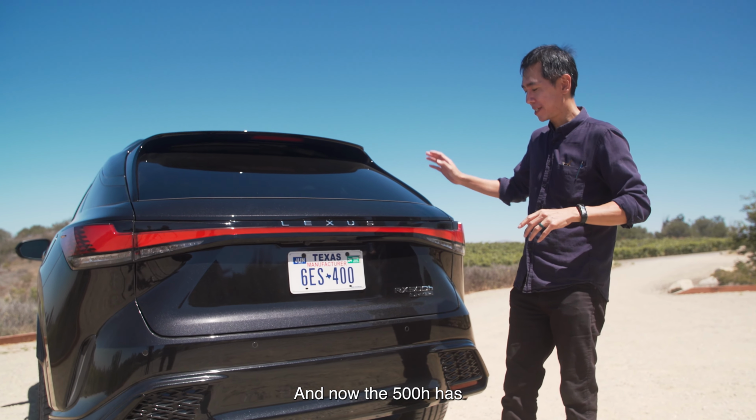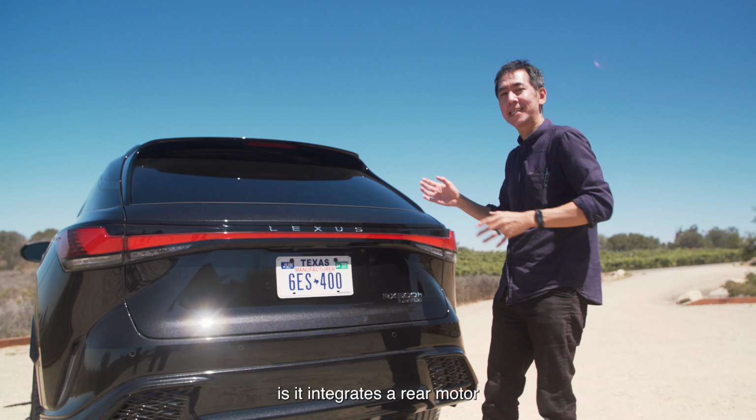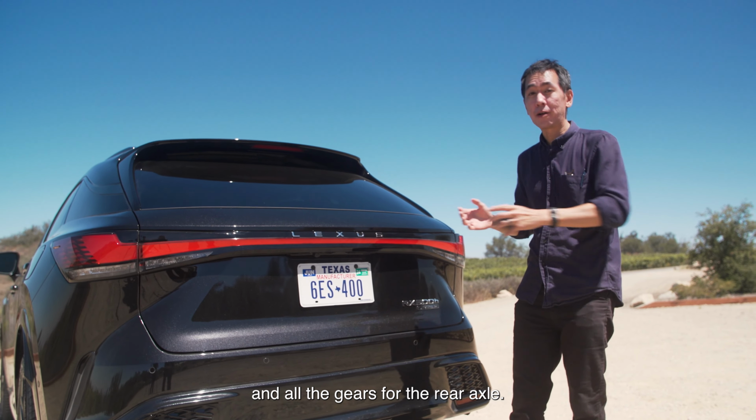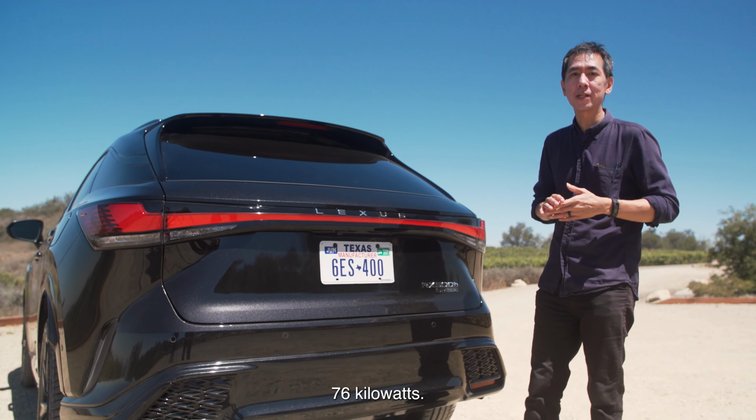Now the 500h has something called Direct Force, so it has an E-axle in the back. What that is, it integrates a rear motor with the voltage inverter and all the gears for the rear axle. Now this motor alone is good for 76 kilowatts. And guess what?